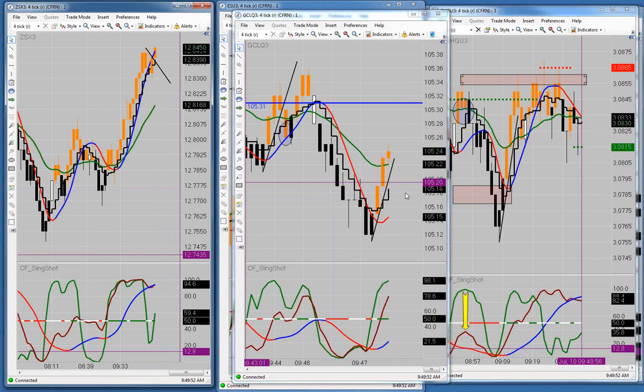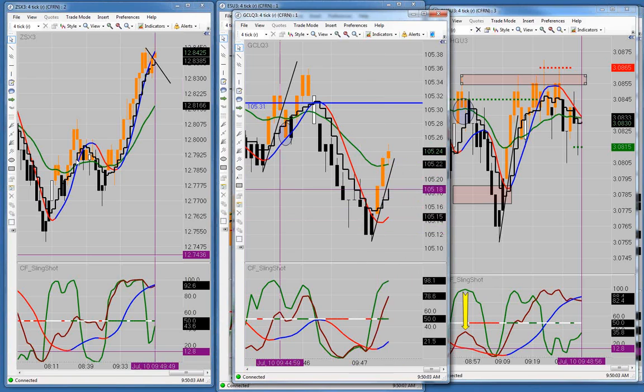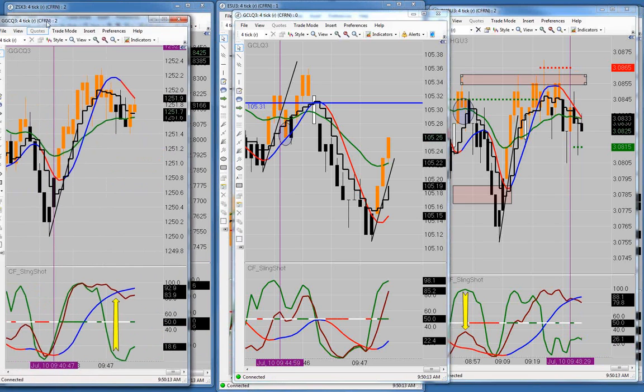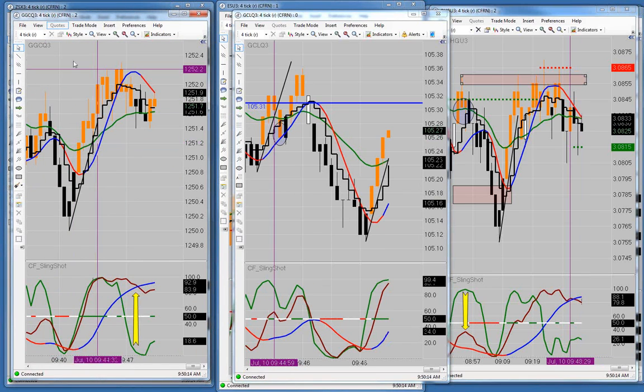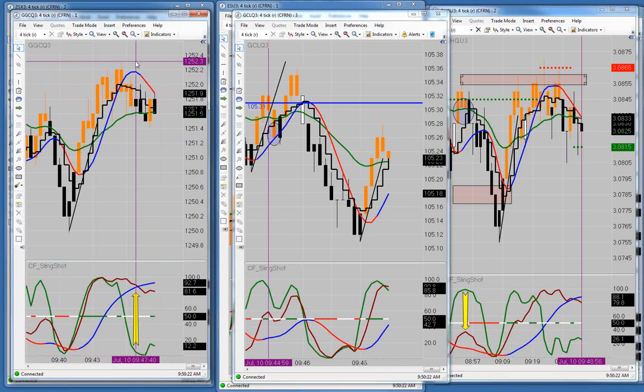Let's see. On the crude oil, and the gold is still struggling with that trade it had a few minutes ago. And the crude oil needs to close down below this trend line. Now the gold is at the MA1. I'm sorry, let me show you the gold so you can see it. The gold is at the MA1. It needs to break up above the MA1, get that green line up into the cycle.